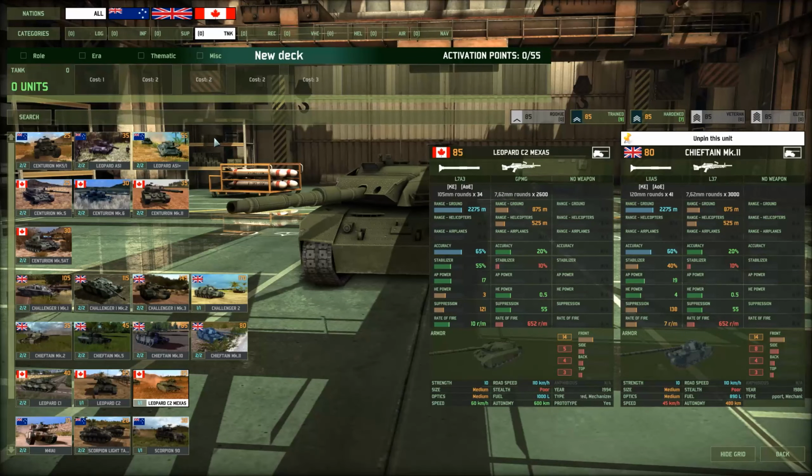We have our second day in the tank tab. We're taking a look this time at a little bit of a lighter option, still in really the medium bracket, not what I would call a light tank. And we have the common choice, the Leopard C2 Mexas, and we're comparing it today with the Chieftain Mark 11, which, at least from what I've seen, is a little bit less common of a pick, but may well have some reasons that you might want to consider it. And of course that's what this series is all about.